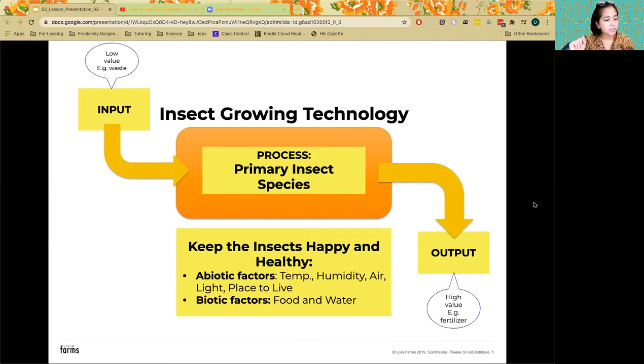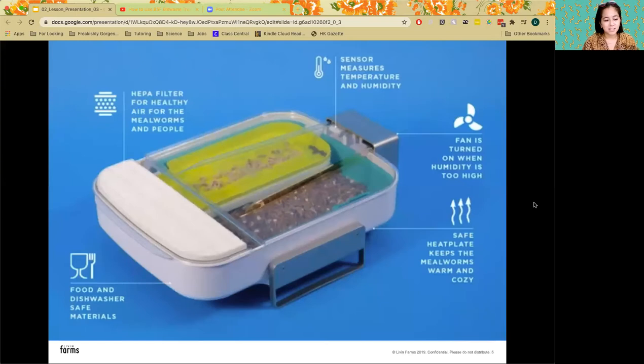So we take an input which is low value, something like food waste that we don't really personally have a use for, and putting it into the technology, the insects will process it, and out they will produce an output that is high value, something that we do find useful, such as fertilizer or soap. And so what the IGT is doing is just keeping these insects happy. They're giving them a place to live. They're making sure that they have the right temperature and humidity, and we give them food and all of that.